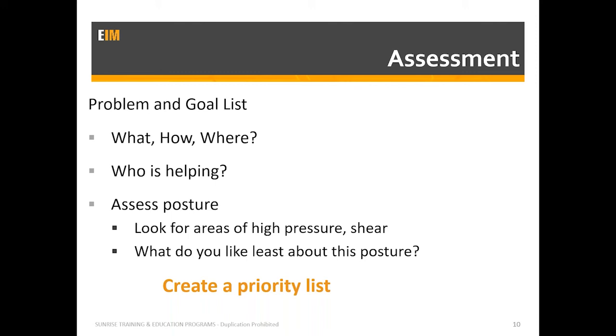Might be, I need something that's going to collapse and go in and out of the boot because that's where my life is right now. So realize you may have a couple of different goal lists at the beginning, and then you need to merge those and create one prioritized problem list and one goal list. Think about them in broad categories. What are you trying to achieve? Where and how are they going to do that? Who's going to help them do that?